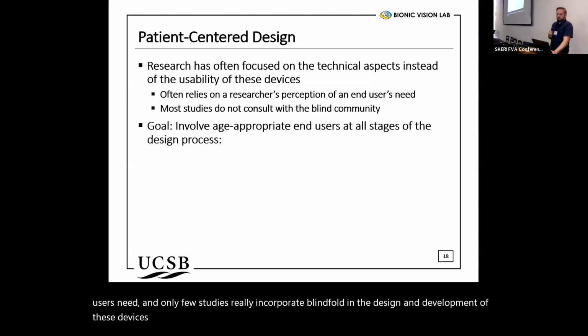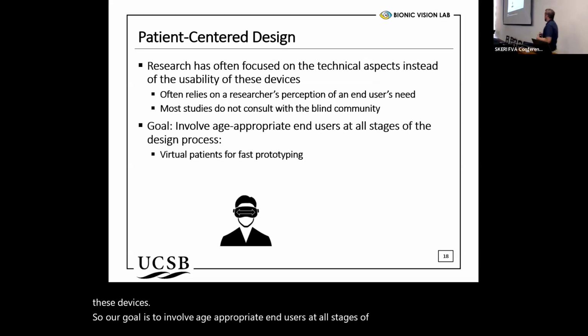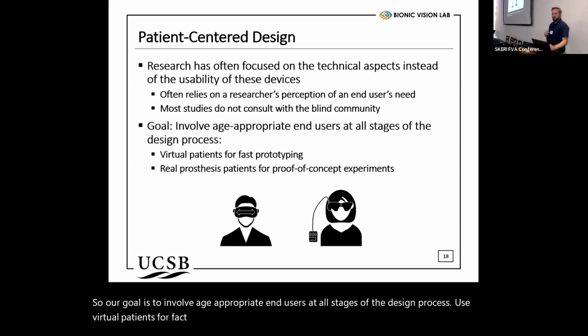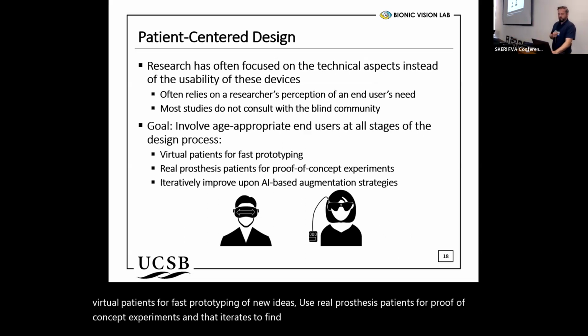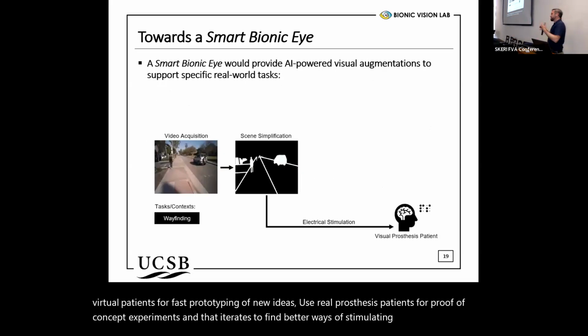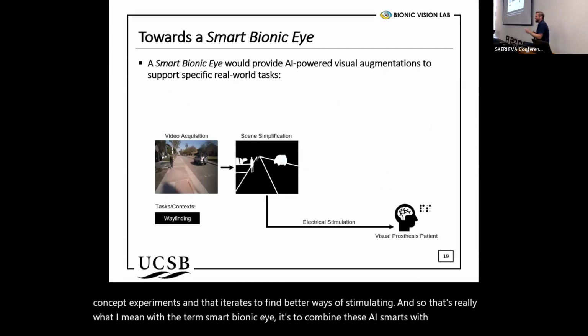So our goal is to involve age-appropriate end users at all stages of the design process, use virtual patients for fast prototyping of new ideas, use real prosthesis patients for proof of concept experiments, and then iterate to find better ways of stimulating. And so that's really what I mean with the term Smart Bionic Eye. It's to combine these AI smarts with the patient-centered approach that works in everyday life. Sounds so easy, right? But that's really the super hard part.